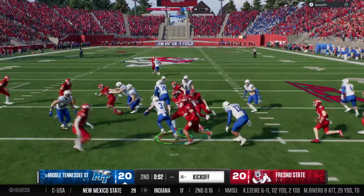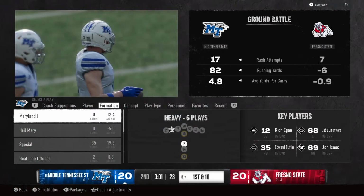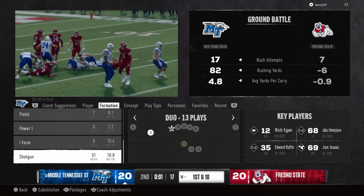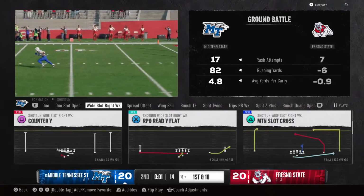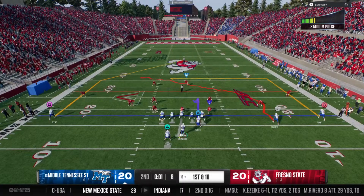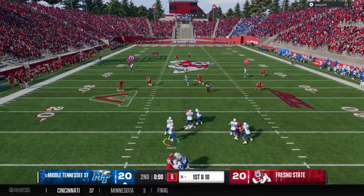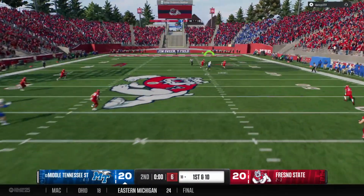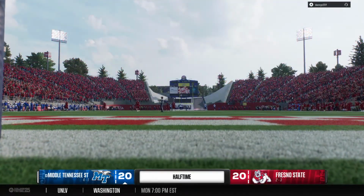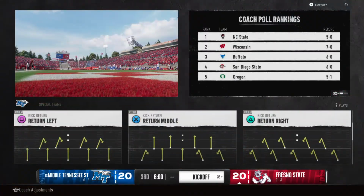He'll start the return inside his 5. He was looking for some running room, but not much to be found as he stopped at the 18. One more snap coming before halftime. He'll come out throwing on first down. Looking deep down the right side. Pass is incomplete, and half comes to a close on that play. That's the end of the second quarter. That means it's time to join Kevin in our halftime update.